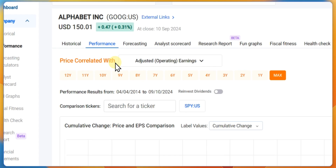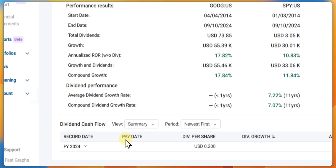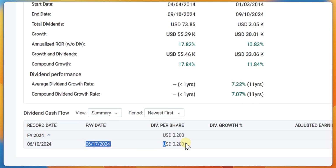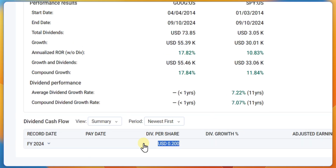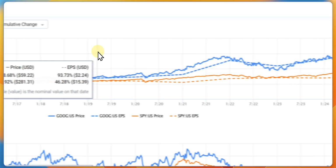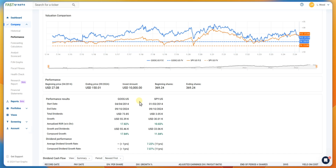Now, if we turn to the Performance tab, it will just give a very quick overview of what's been going on. And one of the first things to note here is the very first dividend payment. That's a quarterly payment of 20 cents per share. Now, with a share price of $150, we're talking about a very small dividend payment here.